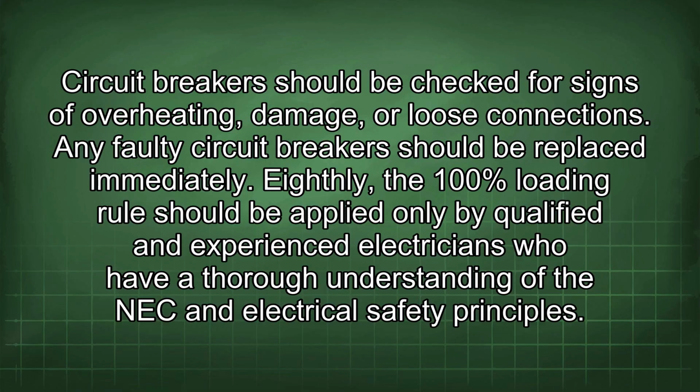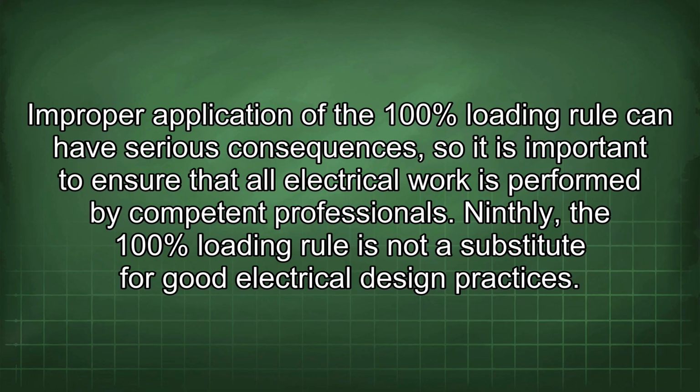Eighthly, the 100% loading rule should be applied only by qualified and experienced electricians who have a thorough understanding of the NEC and electrical safety principles. An improper application of the 100% loading rule can have serious consequences, so it is important to ensure that all electrical work is performed by competent professionals.